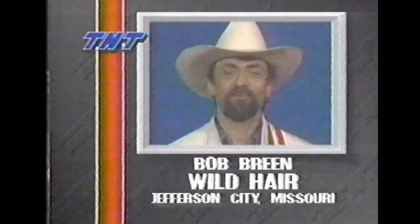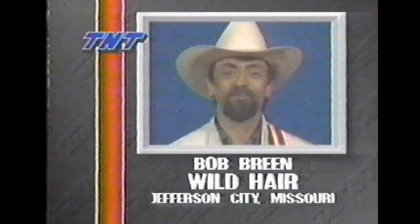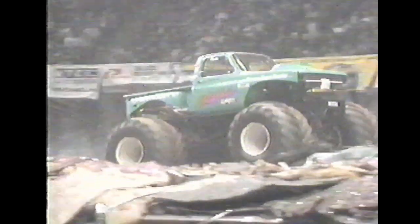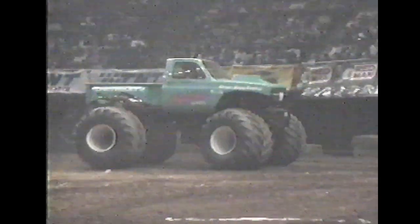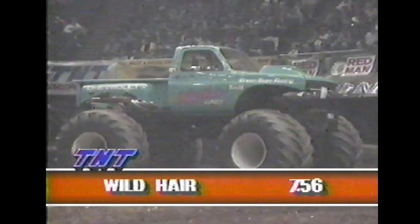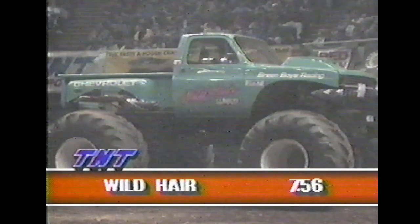Coming out next, one of the Breen Boys. This is Bob Breen, the wild hair driver. It's a Chevrolet. He's out of Jefferson City, Missouri. He'll be lining up with the Breen Boys' Big Racing Toys, they call it. This runs a stock Chevrolet engine. The engine's located to the rear. And the Breen Boys have made kind of a warning to the rest of the drivers in '89. You're going to have to keep an eye open for the Breen Boys because they're going to be coming after you all over the country chasing these national points.